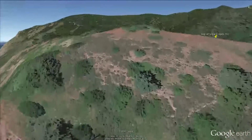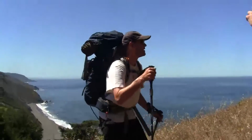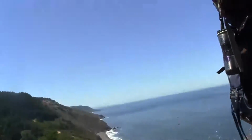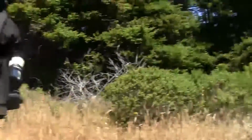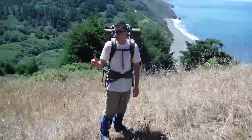After that morning's start at the trailhead, we continued onto our Lost Coast backpacking tour and headed up the hill to the top, where we could see all of the Usal Beach. So we came up here and we have our first view of the coastline. Everybody's taking their pictures with us. And we met this nice couple with their dog, Buster.